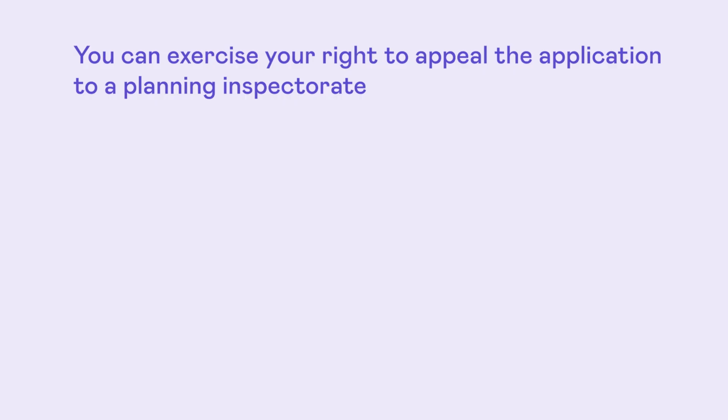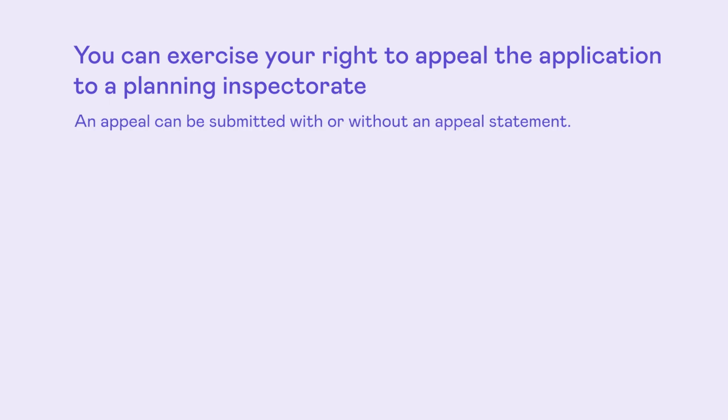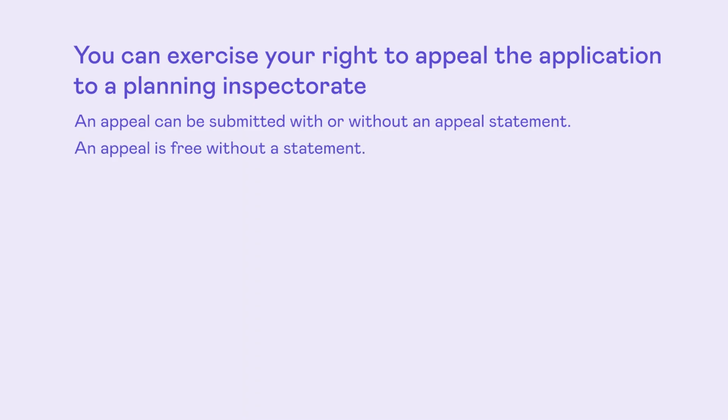If you disagree with the council's decision to refuse, you can exercise your right to appeal the application to a planning inspectorate. An appeal can be submitted with or without an appeal statement, depending on how much you're willing to spend. Without an appeal statement, an appeal is free and can be submitted easily by yourself. With a planning statement written by a planning consultant, there are costs involved, but it can help support your appeal and argue a case back to the planning inspectorate.